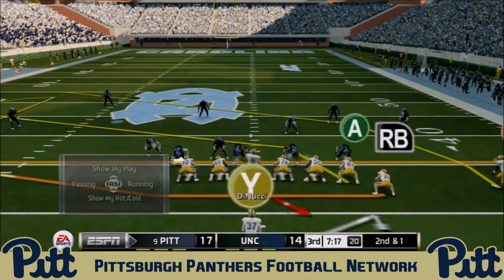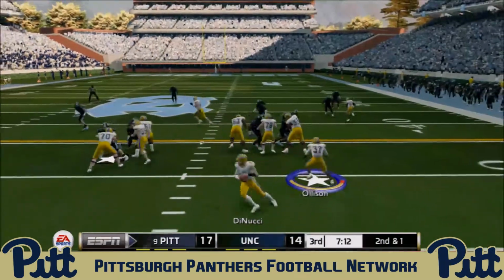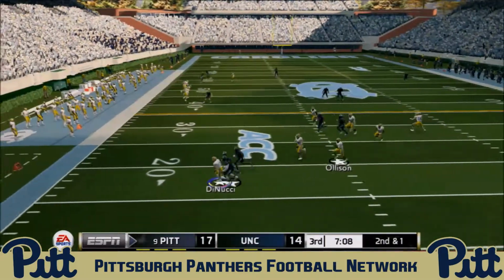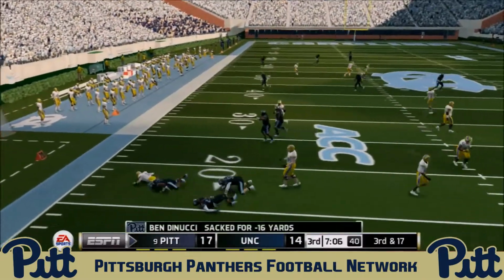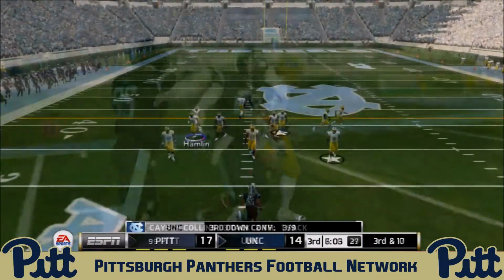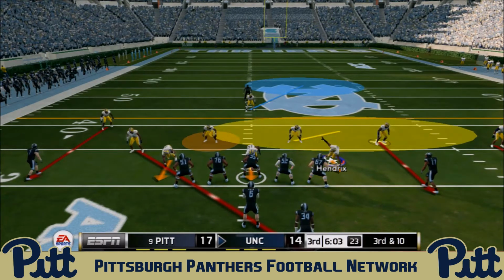So DiNucci now under center with Olesen behind him. 2 tight ends off to his right-hand side. It's a play action. DiNucci's going to drop back. He's going to roll out to his left. He's got men charging him from all over the place. He can't get the ball away, and after such a great offensive play, gaining 9, he now loses 16, and the Panthers would not convert and would have to punt the ball away.